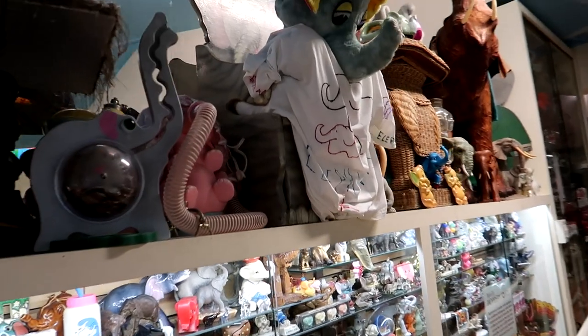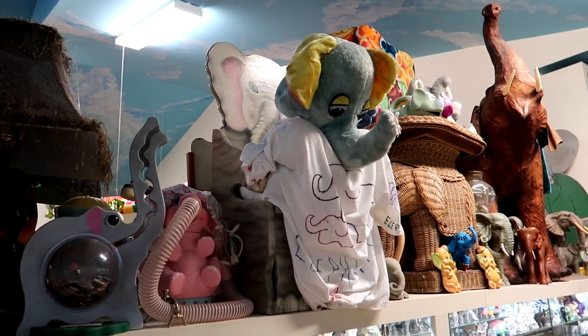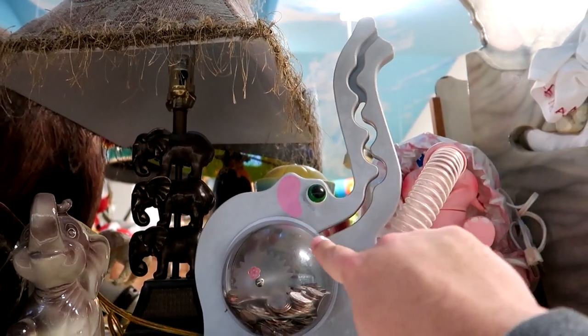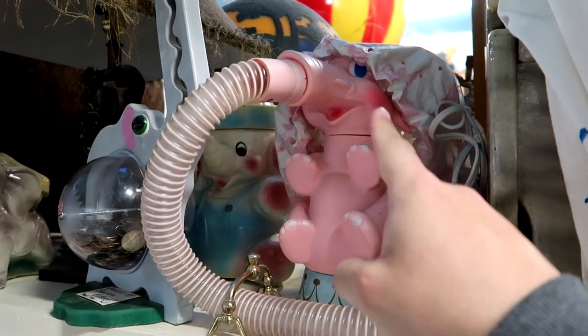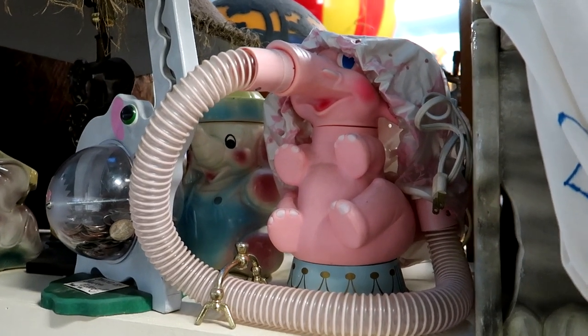Looking up here we have an elephant chair. I don't know if that's a potty chair or just a regular chair. There's a little elephant there wearing a t-shirt. I think this is a bank here where you put a penny into the nose and it runs down into the belly. No idea what this is. It's got a shower cap on it and a tube. What is this? Obviously it does something to your head. I'm just not sure what.